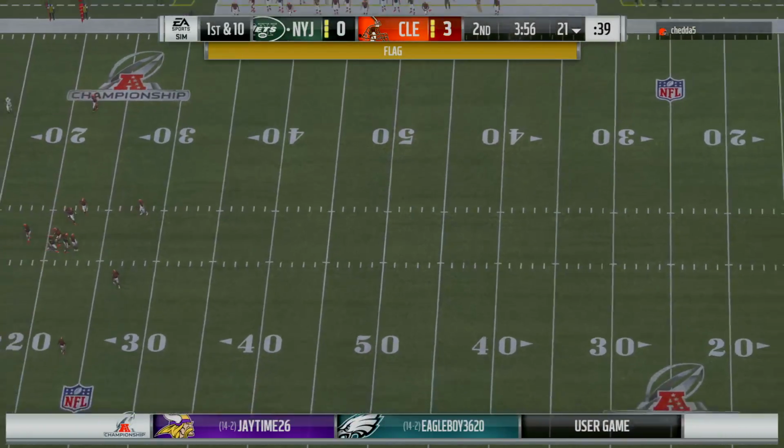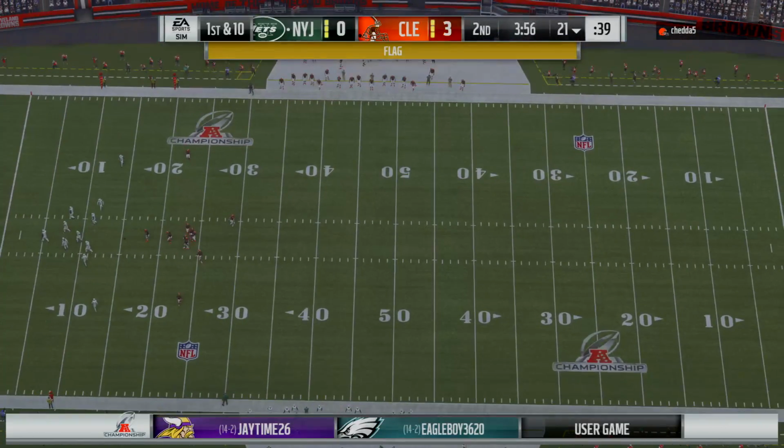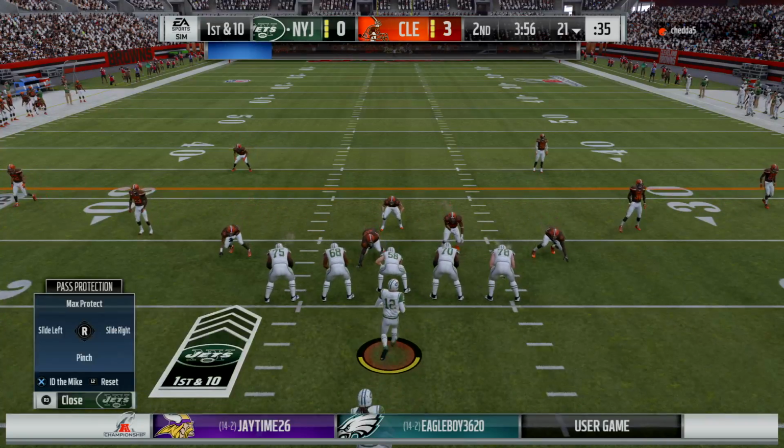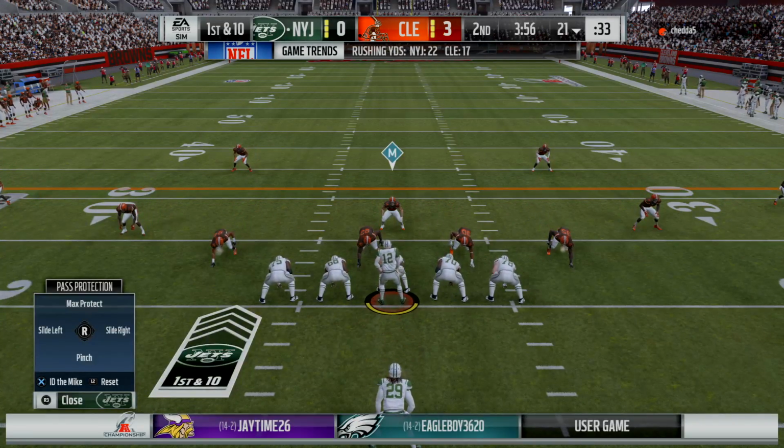So a jump there defensively. And it's a killer. Watch the football. Don't move across the line of scrimmage until the ball moves. After the penalty, a fresh set of downs. It's 1st and 10.